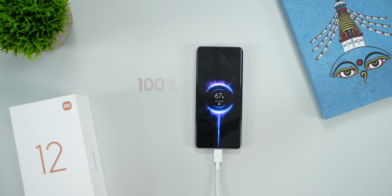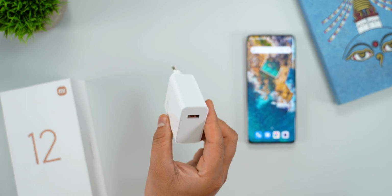On the charging front, the Xiaomi 12 has tried to justify its flagship status with support for 50-watt wireless and 10-watt reverse wireless charging. But I guess most people will get by with the 67-watt wired charging just fine, and you get the charger inside the box itself here.